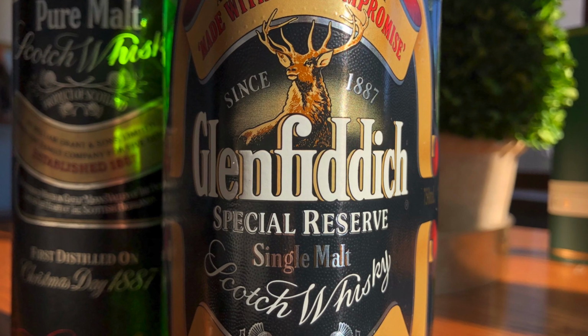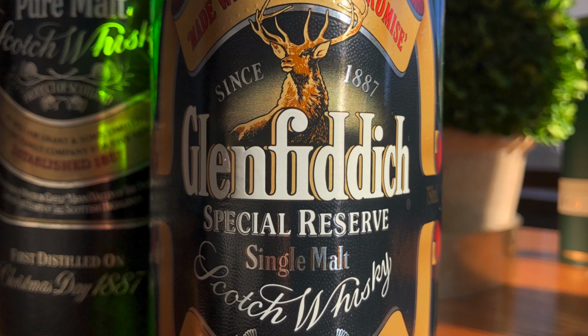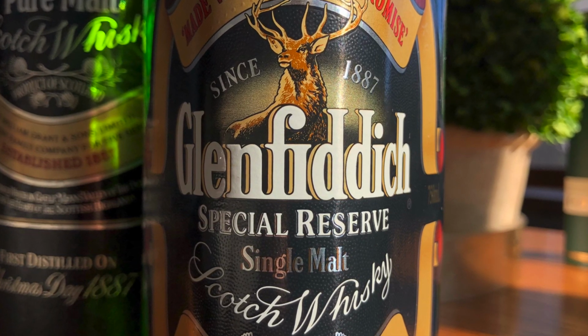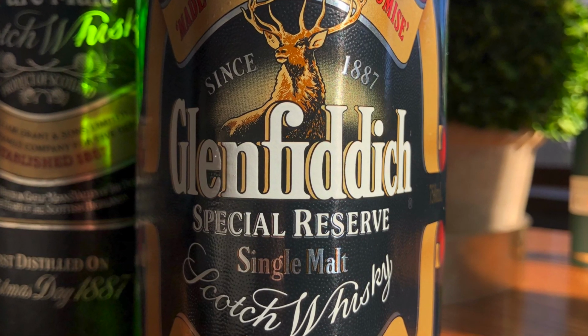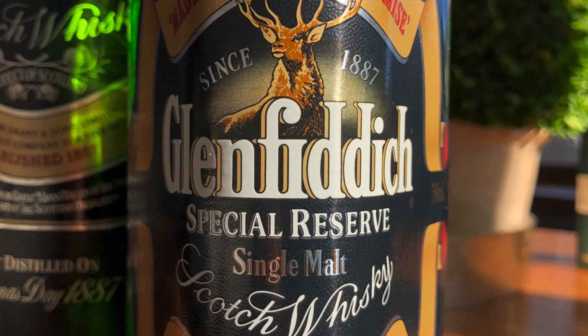I have a bottle of 12-year-old Special Reserve from the mid to late 90s, and it has a different design on the bottle and the tube. This makes me think this bottle is from before the mid-90s, and since it's after 1990, I'm going to say this is from the early 1990s.